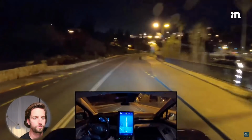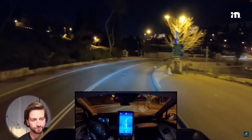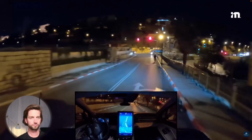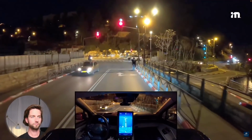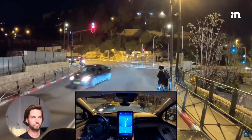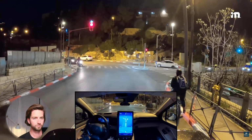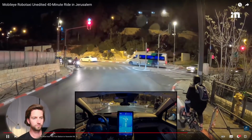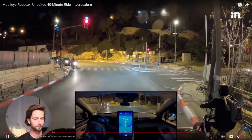Now you see this bicycle driver here. Of course, making sure that he is safe. Yeah, especially vulnerable road users, pedestrians, bicyclists, e-scooter drivers, but also motorcycle drivers.